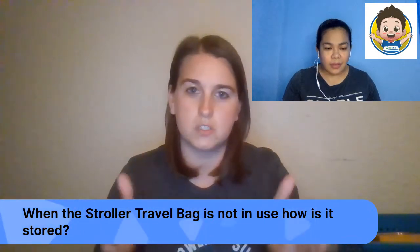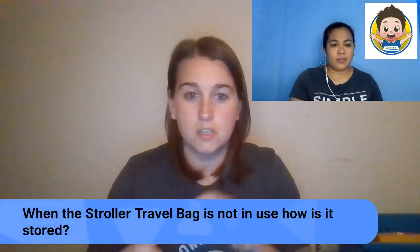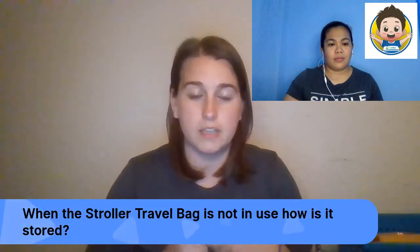So you want to keep it in a square, and then it just plops back into that bag that's already attached. You zipper it up, and then it's good to go.